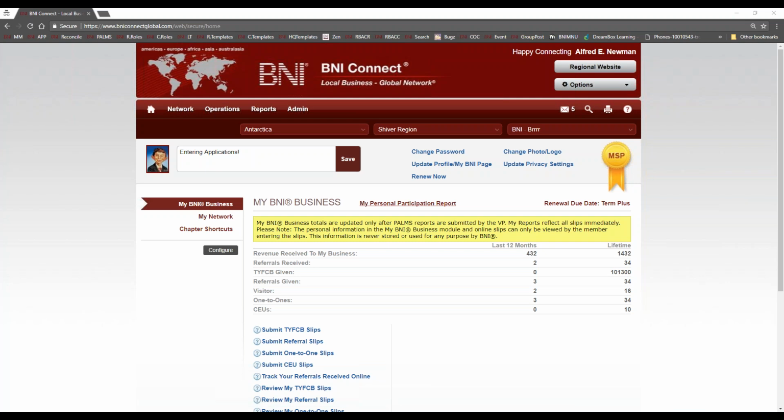And again, entering applications is fairly straightforward. The place that we're going to go to do this is the operations menu. The operations menu is where you go whenever you're doing data entry. A lot of people have come to me in the past and said, oh yeah, BNI Connect, it's not the most user-friendly platform on the planet, and people get lost doing stuff.